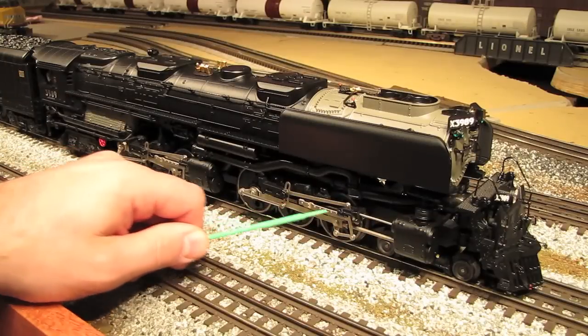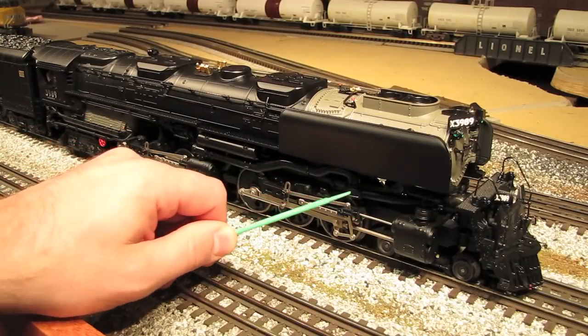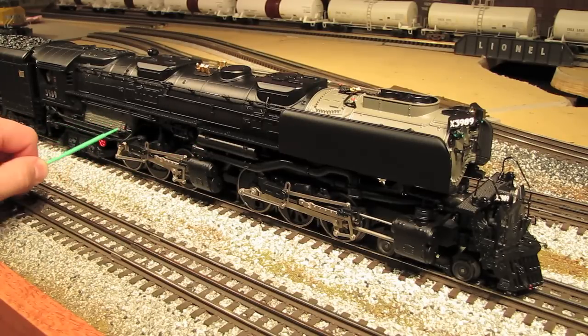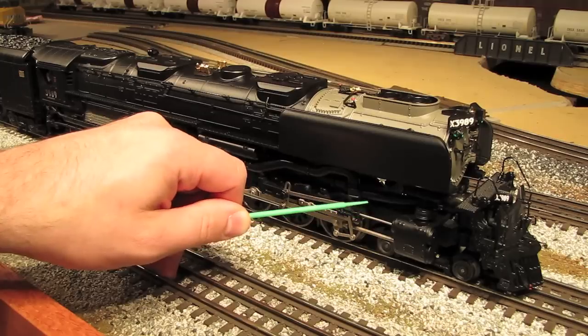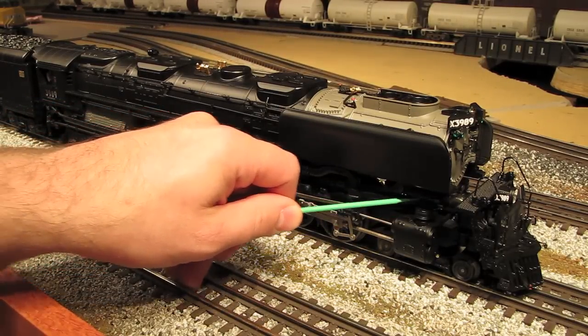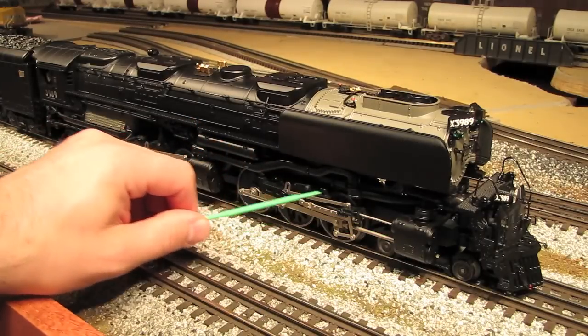Moving up from the wheels, we've got all sorts of wonderful detailing on the underside of the engine, all sorts of valves and pipes and so forth. Got a very nicely detailed ash pan back here. One of the neatest things is this pipe here, it actually hinges with the articulation point, so when the drivers turn, the pipe turns with it so that the steam can still get to these valves here. So it's really neat to see when the engine is in action.